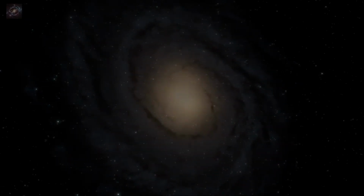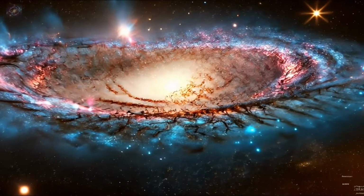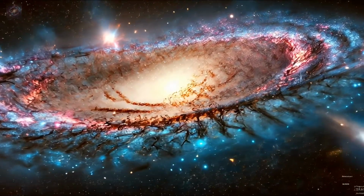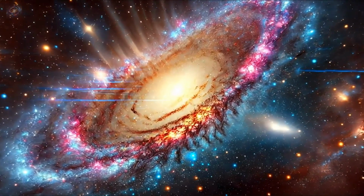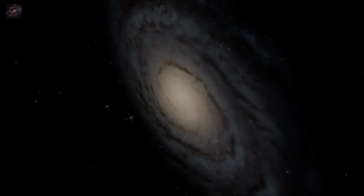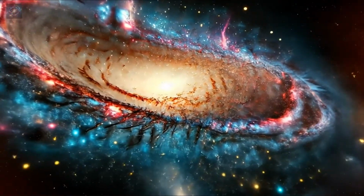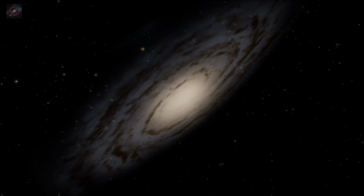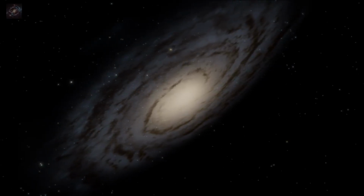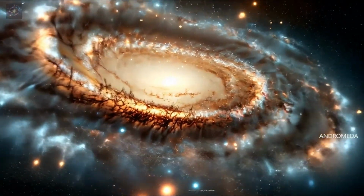Andromeda's proximity makes it a valuable reference point for studying galaxies throughout the universe. By examining its structure, composition, and dynamics, astronomers can develop models that apply to galaxies billions of light-years away. The study of Andromeda's dark matter halo, for instance, has implications for understanding the mysterious substance that makes up 85% of the universe's mass. The galaxy also serves as a time capsule, preserving evidence of past interactions with other galaxies.